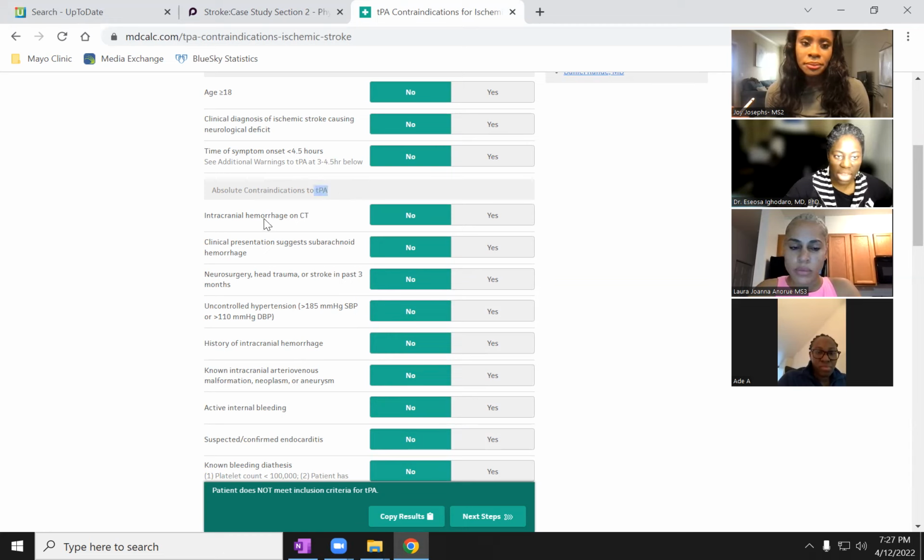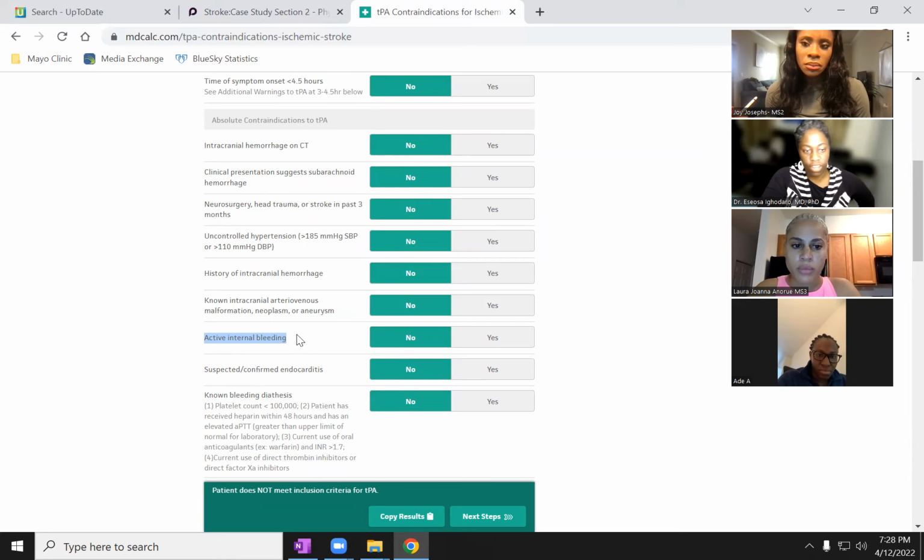So absolute contraindications to TPA are hemorrhage, subarachnoid hemorrhage or presentation concerning for it, recent neurosurgery or head trauma within 3 months, and like Laura talked about, uncontrolled hypertension, and like Dr. Osamah mentioned, we can always give labetalol 5 or 10 milligrams IV, and that'll get it down. History of intracranial hemorrhage, known AV malformations, neoplasms, or aneurysm, and the reason is this will increase the person's likelihood to bleed. Active internal bleeding, the biggest ones are GI bleeds and GU bleeds, because those are not compressible, and if you cause someone to bleed internally, Dr. Osamah is going to be like, what happened? This person had a stroke and now my patient has a GI bleed, and they're going to have to do a whole set of other things.